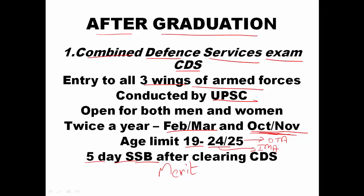Clearing the SSB is not a guarantee that you are selected. It has happened with many people that they think that they are selected, but in fact there is a merit list which comes out taking the score of your SSB, and after that you are selected. So please wait until the merit list is out, until you confirm yourself, until you say that your selection is confirmed.